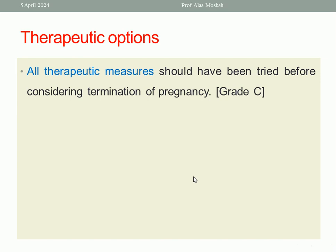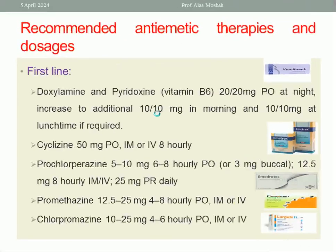All therapeutic measures should have been tried before considering termination of pregnancy. So termination of pregnancy is the last choice if all of the above, all lines of treatment, first line, second line, and third line, failed, and the complication developed, especially a dangerous complication like Wernicke's encephalopathy and so on. Then termination of pregnancy may be a solution. So it is the last choice.